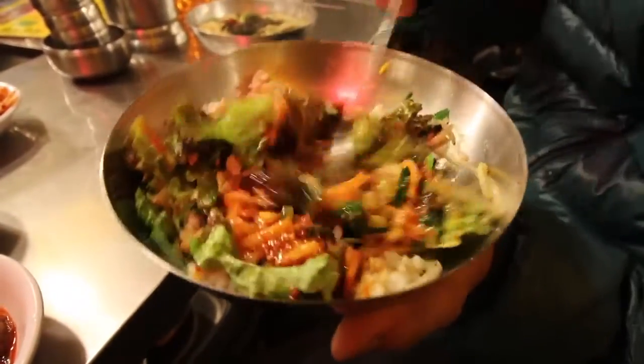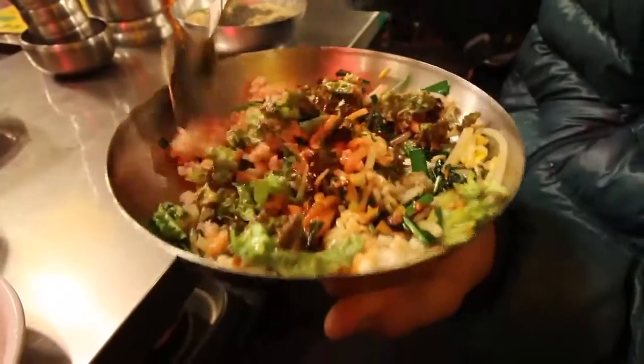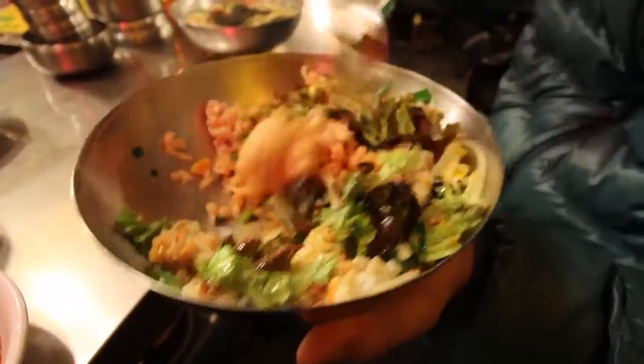So I'm actually just gonna mix this up. You need to mix it up. And there's a lot going on in there. So let's give that a good mixing. Try to get that gochujang sauce on all of that barley rice.